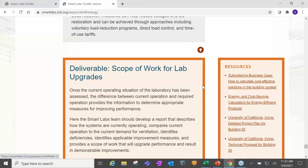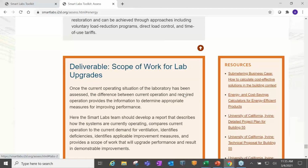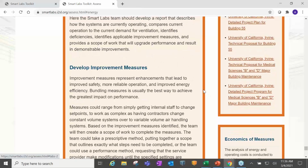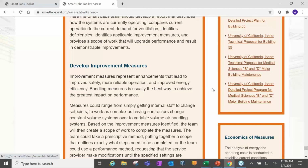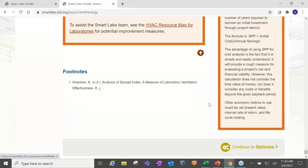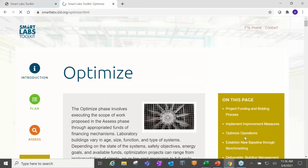And then at the end, again, we have a deliverable, which is the scope of work for lab upgrades. So you gather those all up in all those improvement measures that you identified through that assessment process and can draft them up into a scope of work, which can then be used in the optimize phase.